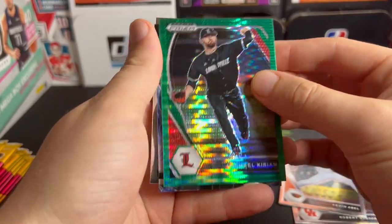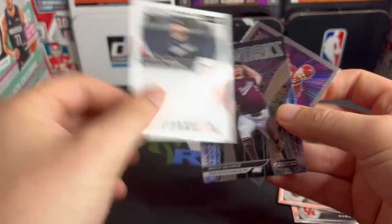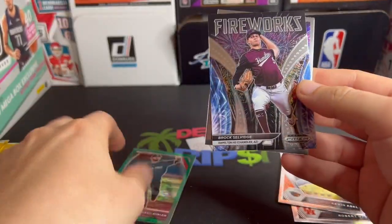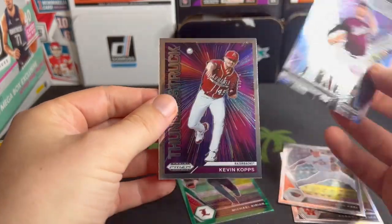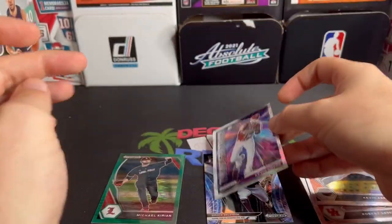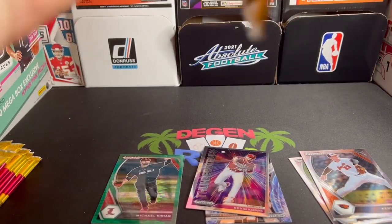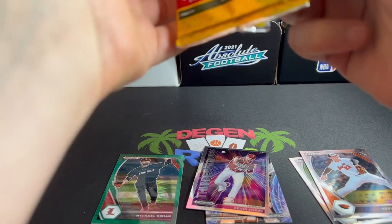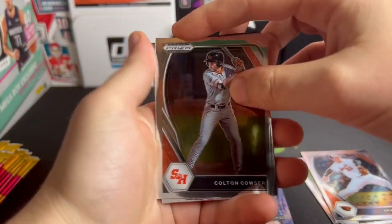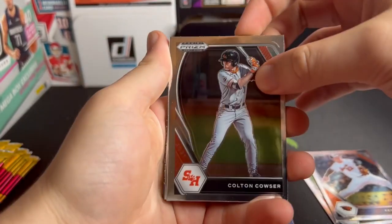We got Michael Carrion. Yeah, the green Pulsar. We got Brock Selvage Fireworks and Thunderstruck Kevin Copps. So really cool cards. Right out of the gate, I notice, unlike the football draft picks, these aren't completely bent, like ridiculous.